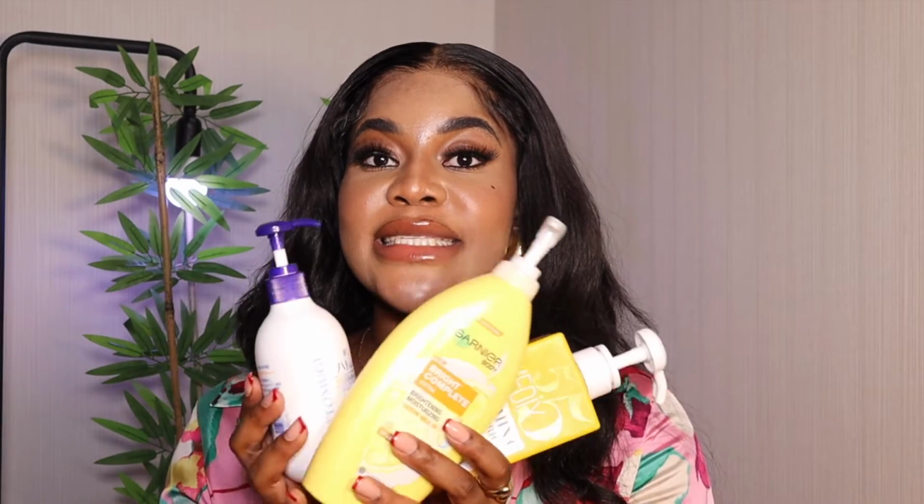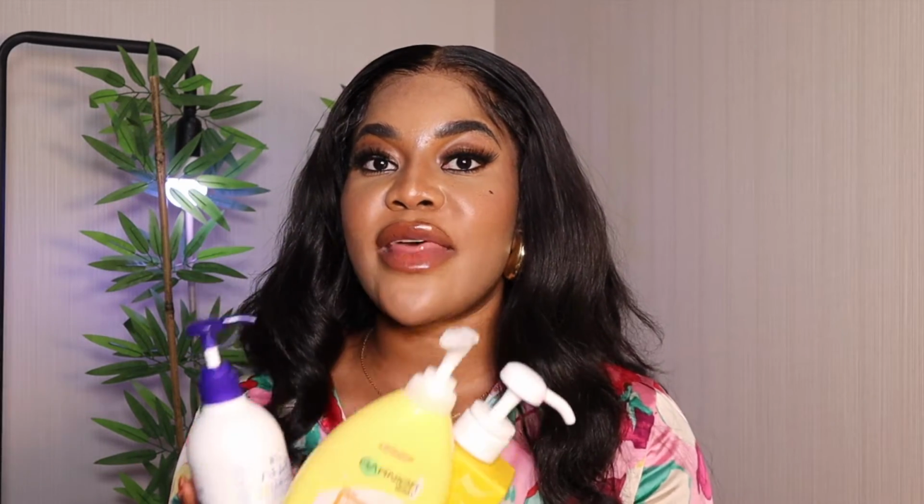This comes in a 250 ml bottle, so it is a great size for face and body. You know that we hardly find sunscreens for body that have a reasonable amount like this, and this is how I pair these products together on my skin.